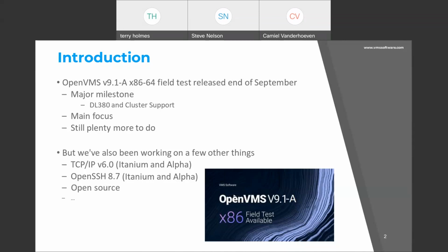But we've also been working on a few other things too, such as TCP/IP version 6.0 for Itanium and Alpha, as well as OpenSSH 8.7 for Itanium and Alpha, and a lot of open source products, which I'll basically get into here shortly. So if you have a chance to download 9.1-8, please feel free to do so at any time.